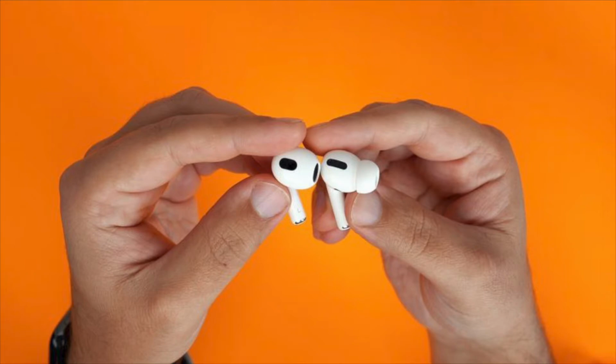You can ask Siri, 'Hey Siri, please tell me the battery life of my AirPods,' or 'please tell me the battery of my AirPods.' So Siri will tell you the battery of your AirPods.